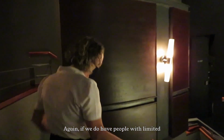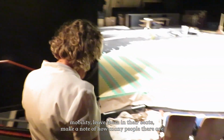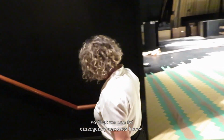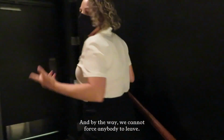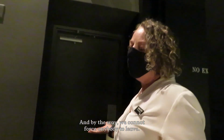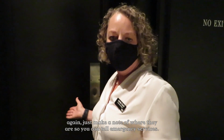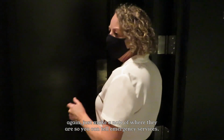Again, if we do have people with limited mobility, leave them in their seats, make a note of how many people there are so that we can let emergency services know. And by the way, we cannot force anybody to leave. If you have patrons who, for whatever reason, are refusing to leave, again, just make a note of where they are so you can tell emergency services.